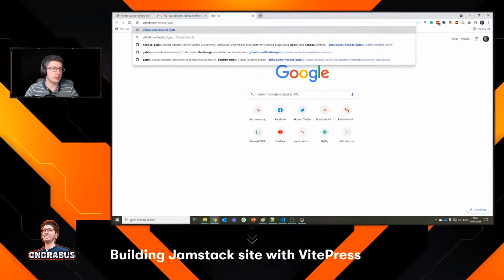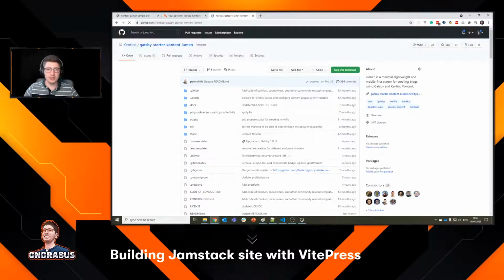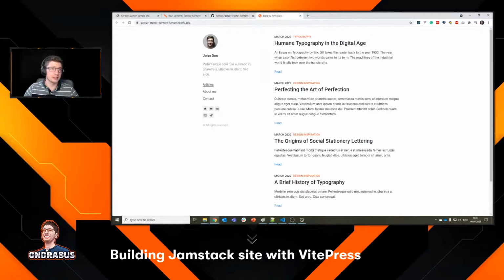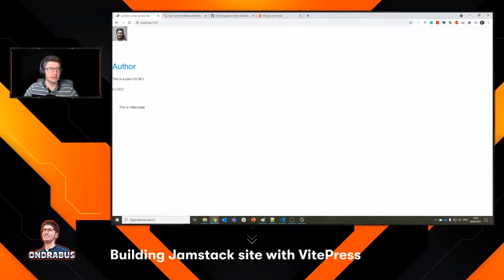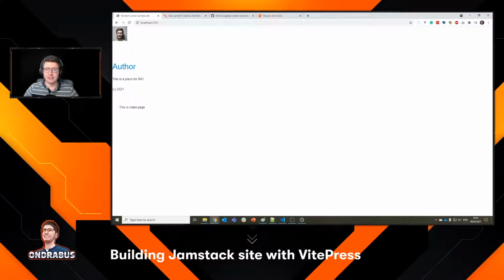I'm gonna open the Gatsby starter content lumen. This is something that I use as a template. This is something that is already implemented on Gatsby. We have a live demo of this, so it's easy to see where we want to get and where we are. Yeah. So last time I think we were looking at the style sheets and actually getting some of the basic components laid out here. Now we have 1 hour today, 56 minutes now. So let's see how far we can get.